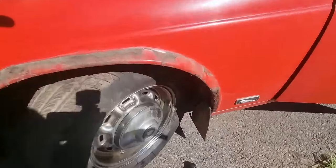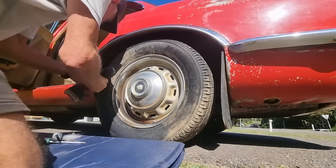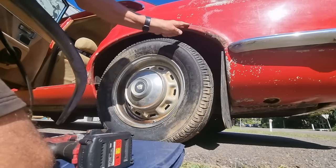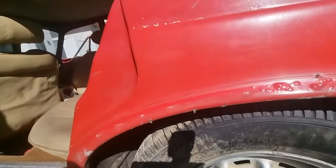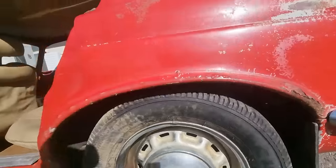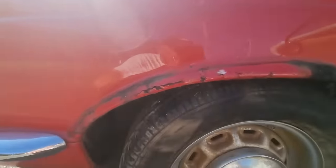Yuck. Maybe I should have left that one on. Hiding the rust spots. Bugger. Look at that. It's all because of that chrome grilly bit. Those chrome spats, I hate them. Oh, it's just as bad. Look at that. From those stupid, awful spats. Yuck, yuck, yuck. Get them off, boys. Toss them in the bin.